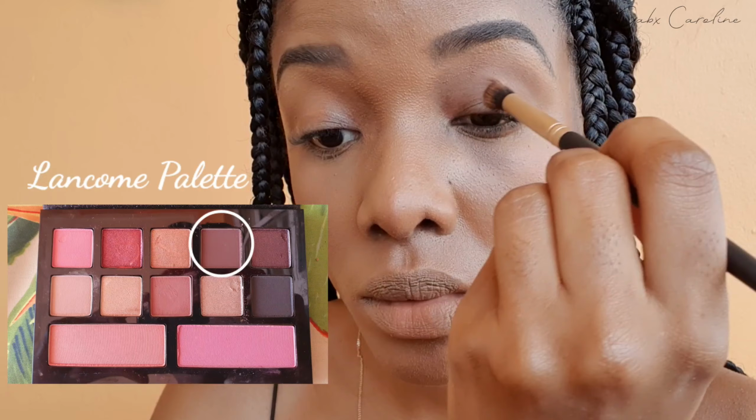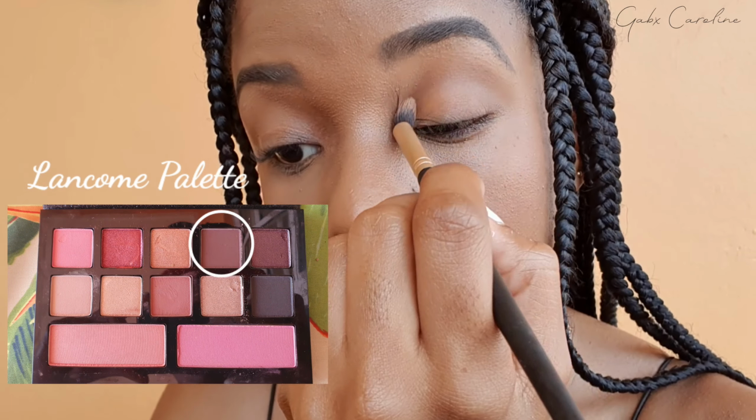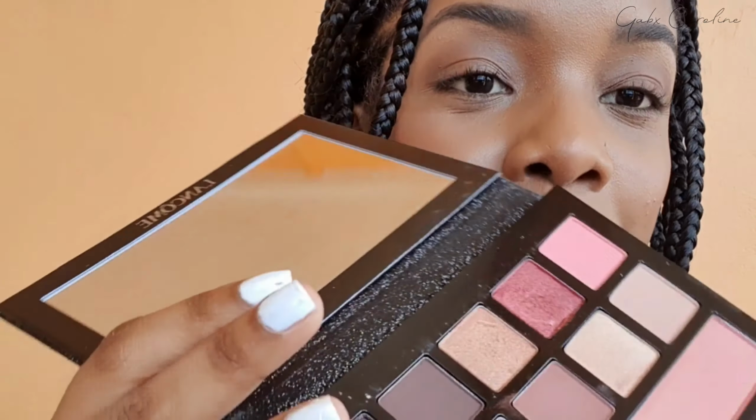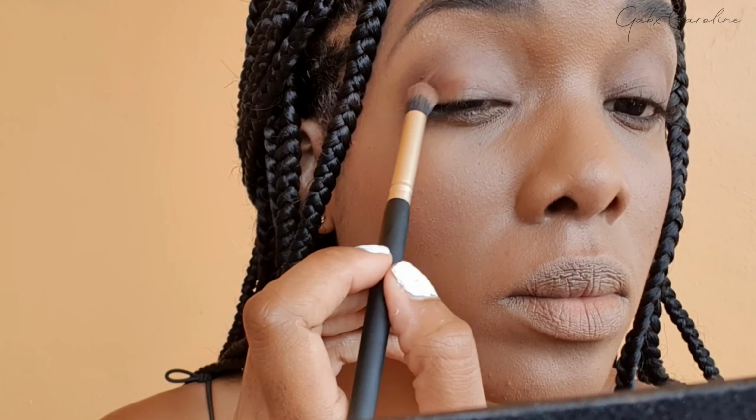Onto the lids, like I said before, I am no professional, so I'm just adding the browns from this Lancome palette to add a little bit more dimension to my eyelids. So I'm going in with the darker brown color on my outer lids and in my crease. I'm going to take this lighter brown shade and I'm going to put that all over my lids. That's going to be my lid color.